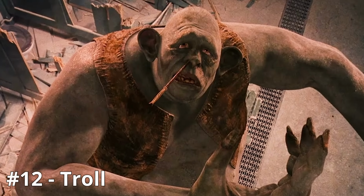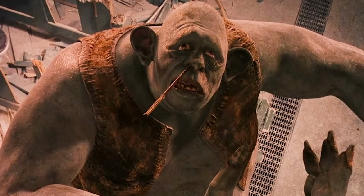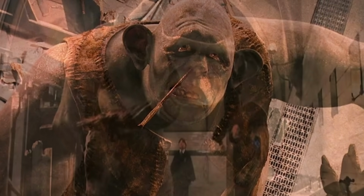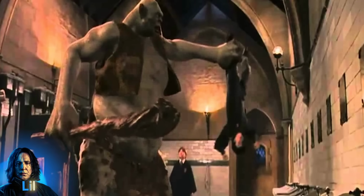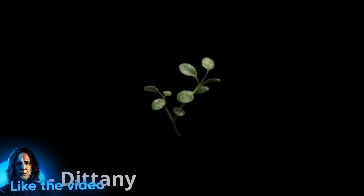Troll. Troll whisker cores come from the facial hair of trolls, massive, albeit stupid creatures that exist in the magical world. Troll whisker cores are considered to be a relatively inadequate wand material, however, they are passable. Dittany. Dittany stalk cores are the only cores in canon that come from a plant. At least, it's the only one that we know about.